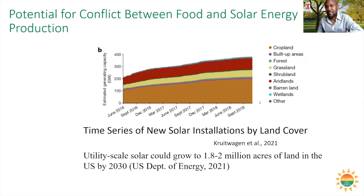Here's another slide that demonstrates this land use conflict between solar energy and crop production. And you can see that over time, I think this was also published in Nature, a lot of the PV capacity is being installed on cropland. That's the brown area. And that's increasing over the last few years, from 2016, and this data goes up to 2018. And you can see a general increase in the PV capacity that's being installed on agricultural land.